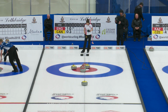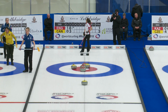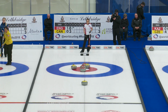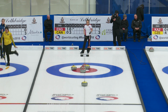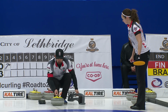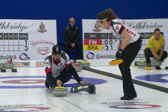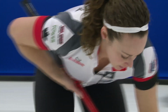We see some big weight here. Such a good tool to have when you come off to a bad start in mixed doubles curling. You don't have too much time to tidy things up with only 5 rocks per team. But if you can make a good run back and open things up, it really helps you out. And it's something we've seen a lot more this year than in previous years.